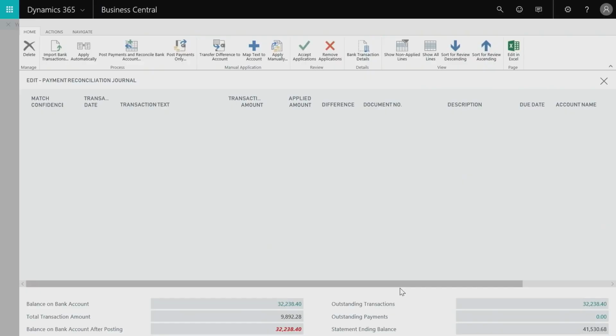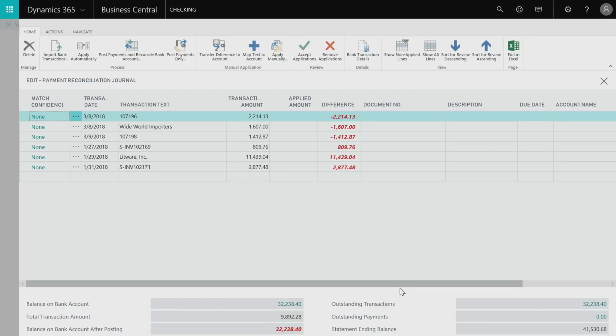But of course, the end of the process here is that at some point of time, we've paid the invoices. We've also got invoices paid from the customers. And then we need to reconcile our bank payments. In this case, we would be able to import bank transactions, and we'll now need to reconcile with the entries we have within Business Central.